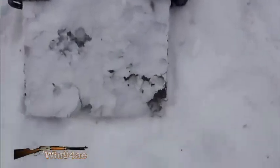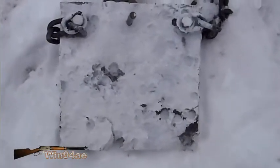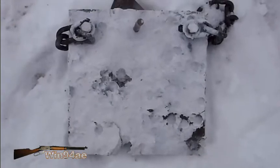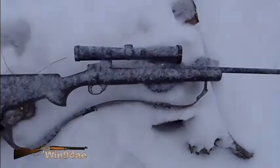Well, I didn't hit my little one. But it looks like I hit at the corner down there. Maybe my windage is different for this load. I'm lucky to hit the target. I'm going to adjust my windage and height and see what happens.